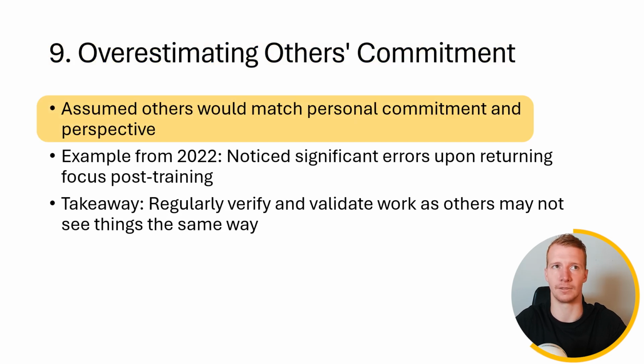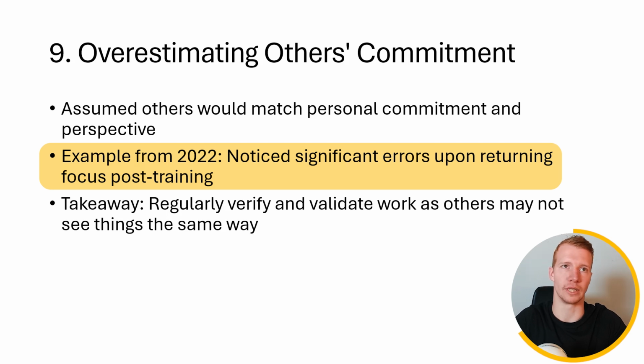So the number 9th mistake that I did was overestimating others' commitment, thinking that people would care as much as I did. It turns out they don't. No one cares about your business or your life as much as you care about your life. And I remember training for the Muay Thai fight. I trained twice a day. I was not very focused on publishing at that point. The business was still running, books were being published.